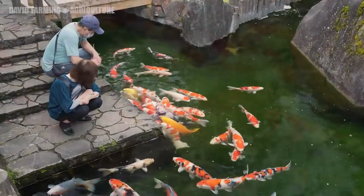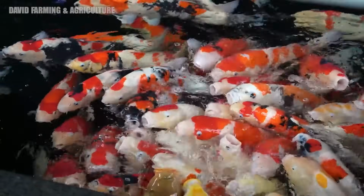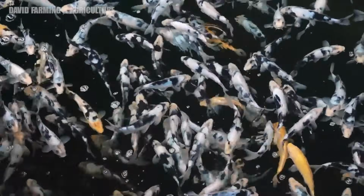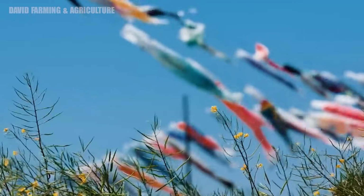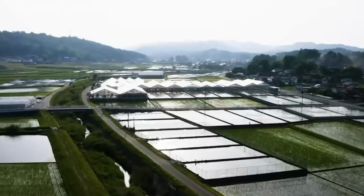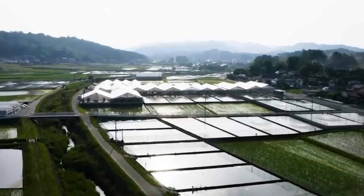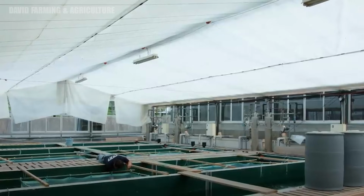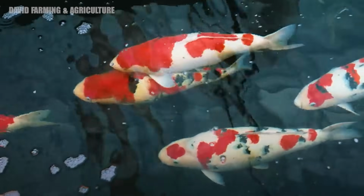Currently, the global ornamental fish market is valued at $8 billion, and it is expected to increase sharply in the next few years. Ornamental fish farms are built all over the world, but the leading ornamental fish export industry is Indonesia, China, and Japan. Here, there are many farms raising famous and expensive ornamental fish such as arowana, koi fish.